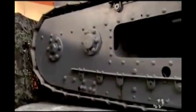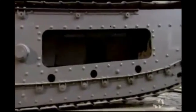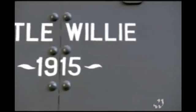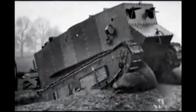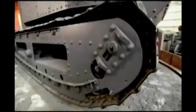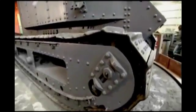The British hoped the tracks would keep Little Willie from getting bogged down in the mud. But early tests were disappointing. Little Willie's nose stuck out in front, so if it fell into a trench, it couldn't climb out. The tank went back to the drawing board.